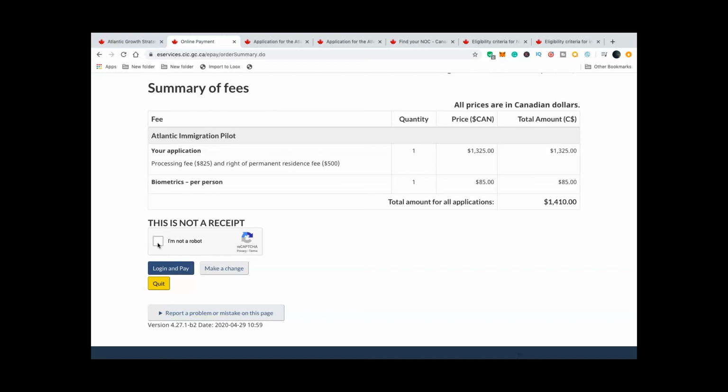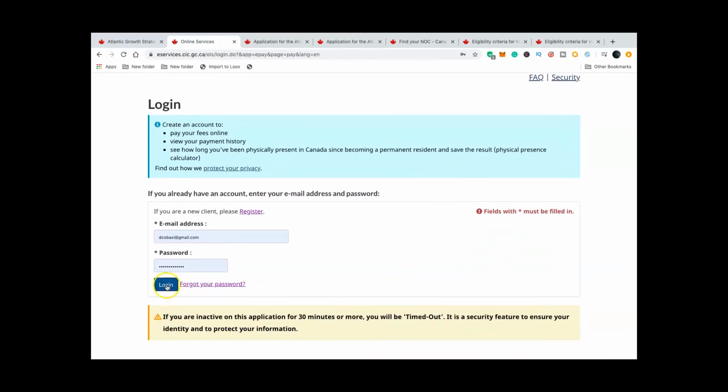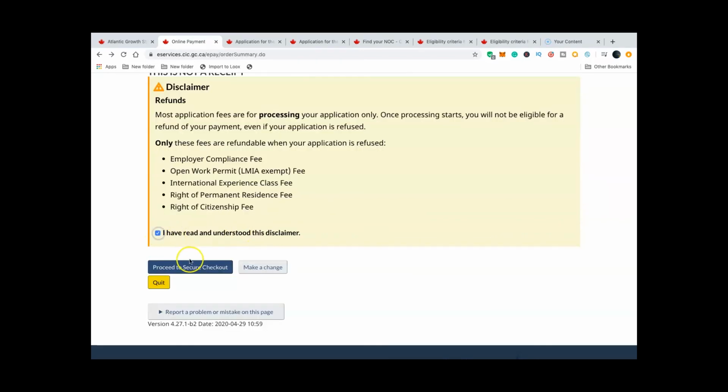But because I used this to apply for my work permit and permanent residency, that's why I have my information in here. All I did was just log in. So I'm not a robot. Confirm, login and pay. So it's showing me I'm already logged in. Log in. And this is your information. Get to this point, you hit I've read and understood the disclaimer, proceed to checkout.